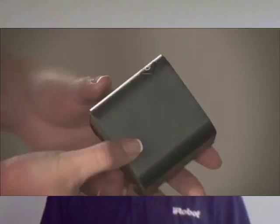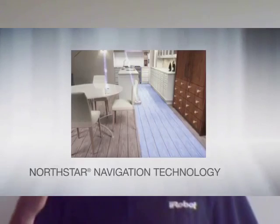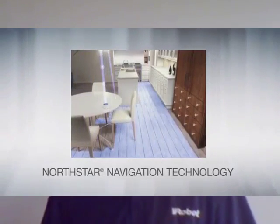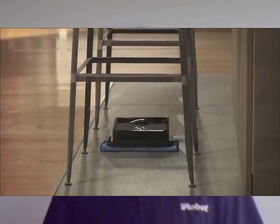For a larger area that might be your kitchen and living room, it has a really handy tool that comes with it. It's called a North Star navigation cube. And what this is essentially is a GPS system. You place this on top of a table or a bench, it sends a beam off the roof into the top of the robot, and it actually guides it around bigger areas so it doesn't miss any floor space. It knows where a room has been and where it needs to go. Gets in around all your furniture. It's a great size to get around the toilet, under chairs, wherever you need it to go.